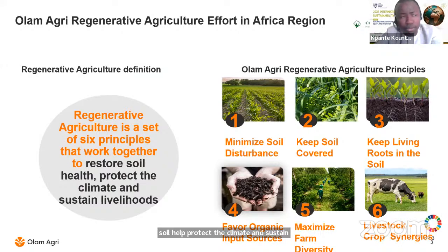So our principles are: minimize soil disturbance, keep soil covered, keep living roots in soils, favor organic input sources, maximize farm biodiversity, and also enhance the synergy between livestock and crops. So that's our principles. And at Olam Agri, principles are general, but practices are context specific.